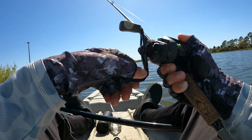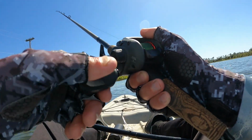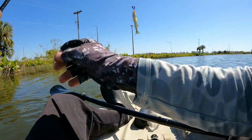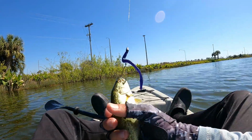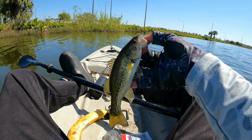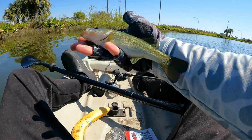Is that a bass I'm on right now? I'm on something. Oh, there was some kind of tension there. That's a fish. All right, little one, but it's a fish. Well, they're getting smaller now because this is so small, I'm surprised it even managed a four-hot hook. Well, they can't all be nice ones. We'll go ahead and put this little guy back and let him grow.